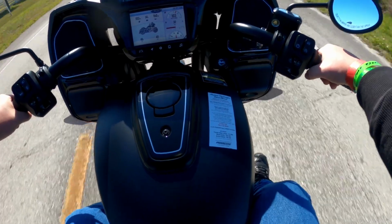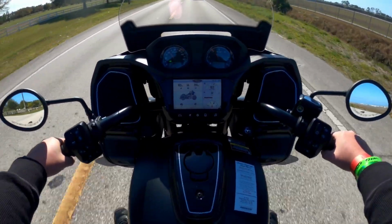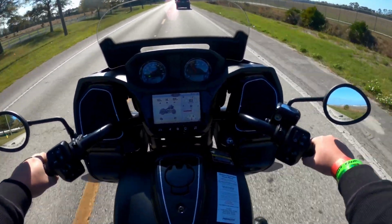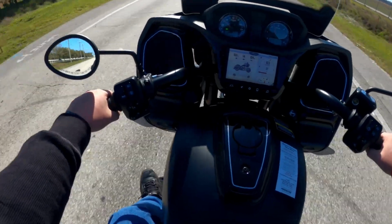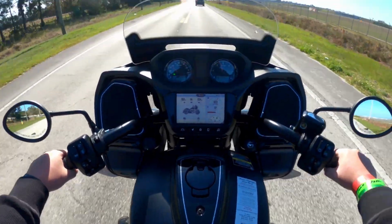I don't know. If you really don't like Harleys, if you just don't like the way they ride, the way they look, and you really want to get something similar, maybe. It's not for me. I'm going to stick with my Road Glide.